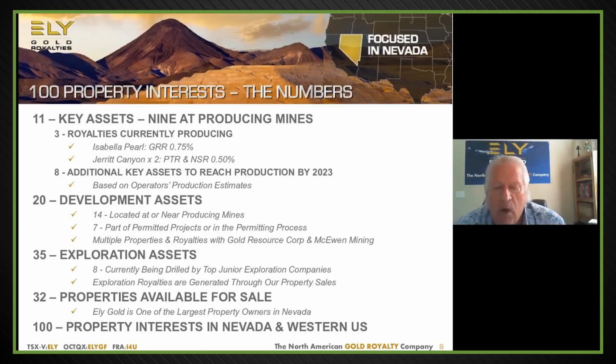exploration assets. These are mostly properties that we have generated through our property sale program. They are just what they claim to be. They're longer term exploration. We have 8 or 9 of those currently being drilled by some top junior exploration companies. VR Resources is working on one of our properties, Contact Gold, and then BlackRock had some excellent drill results on our Tonopah property that came out this morning. I urge everybody to take a look at what BlackRock found on this Tonopah package that we consolidated for them and sold them earlier in the year.